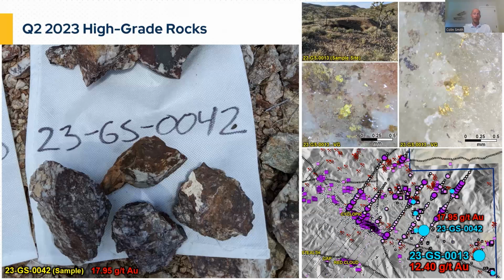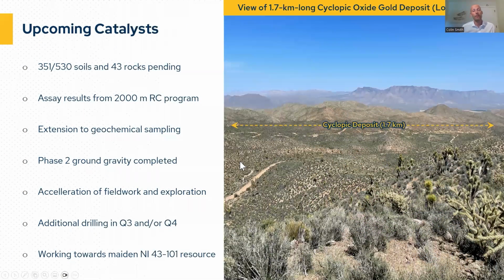So pretty exciting, and let's get on to the final slide. Upcoming catalysts. So what do we have in the hopper? Now the remaining two-thirds of the soils, 350 or thereabouts, are pending, and then all the 43 rocks that were collected along the lines are pending as well.